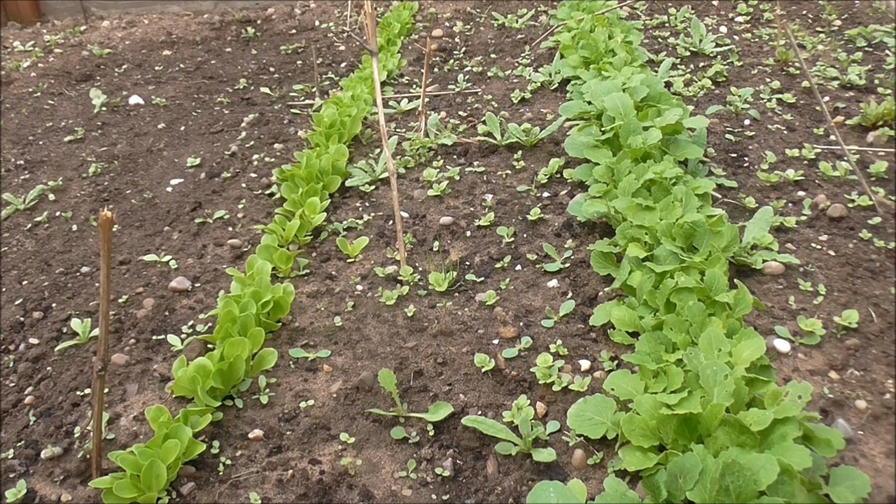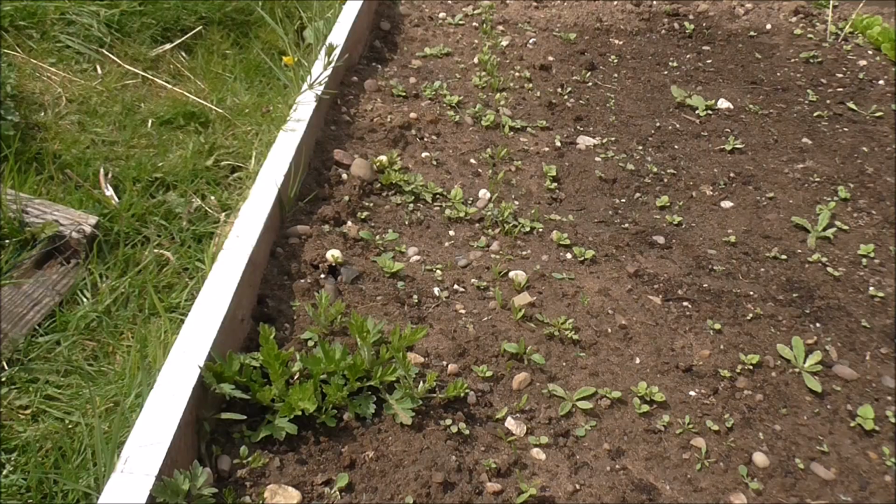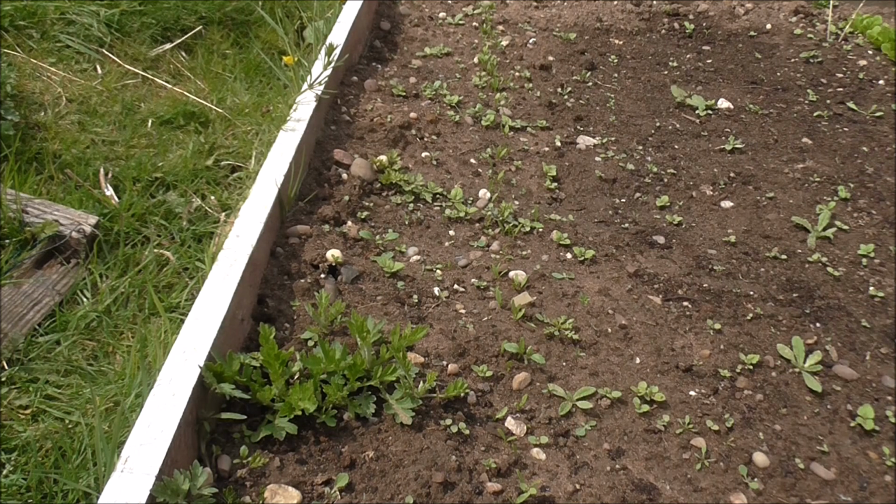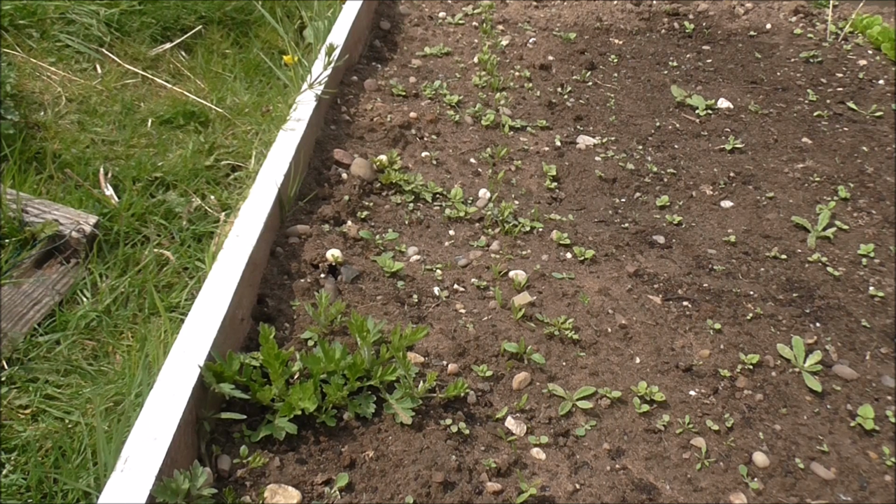A row of direct sown turnips on the right here, and on the left, classic lettuce. I don't know if you're going to make these guys out, but there is a definite line of parsnip seedlings coming up amongst the weeds. Like I've said, I've got to get in here and clean these beds up.